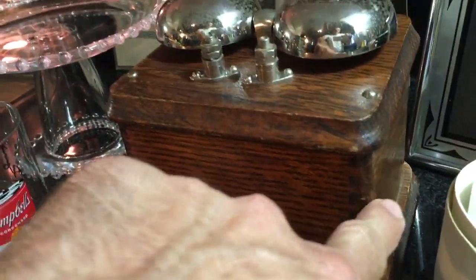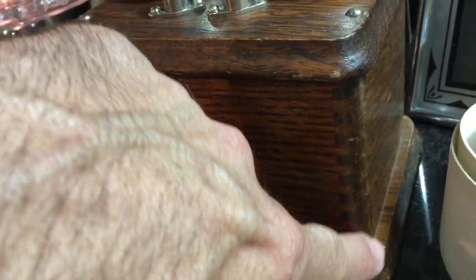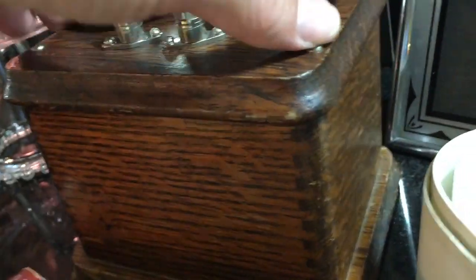What's really nice is on many of these, the dovetailed corners are straight. This one has a really nice bevel to it, or rounded edge, which makes it a little bit nicer.